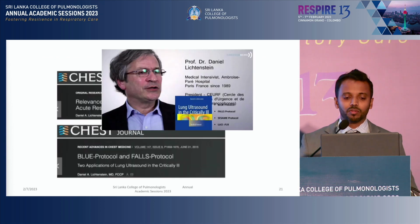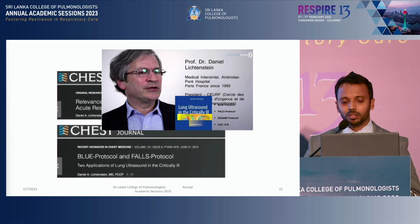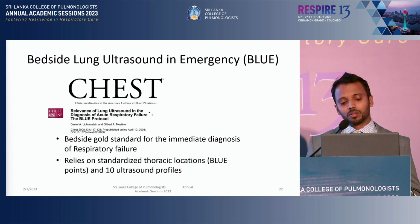So this was first described by Professor Daniel Lichtenstein, a French intensivist. It is the gold standard of immediate diagnosis of respiratory failure now, and it relies on standard thoracic locations, what we call blue points, which I'll show you in a moment, and about 10 ultrasound profiles.